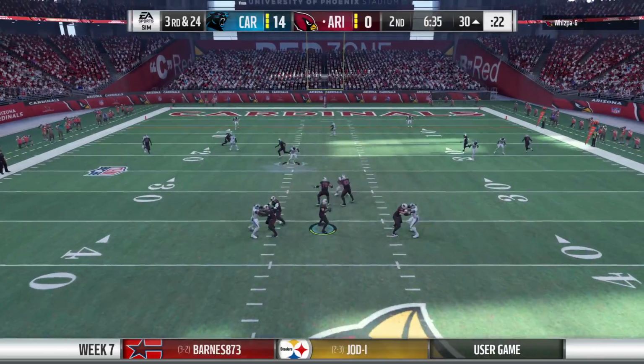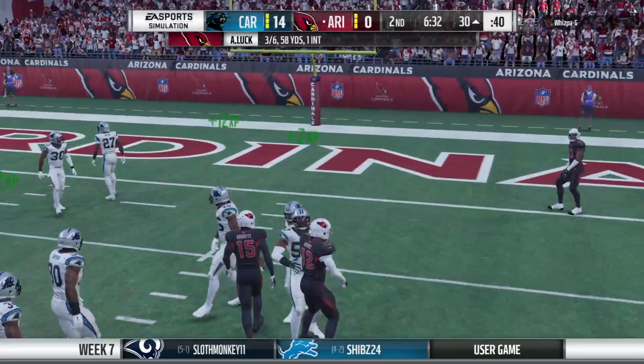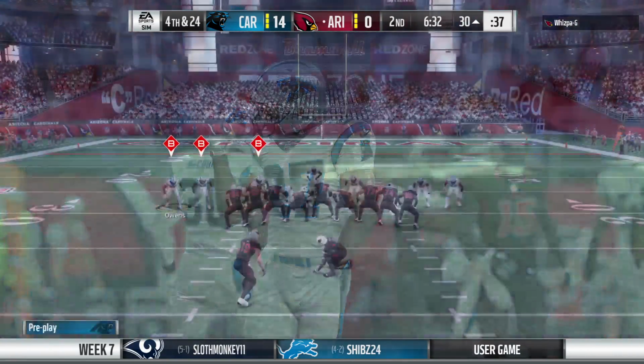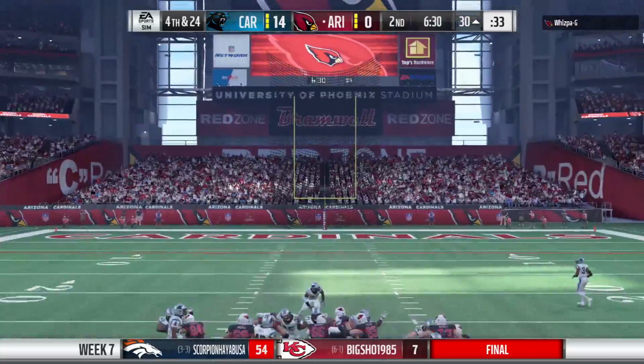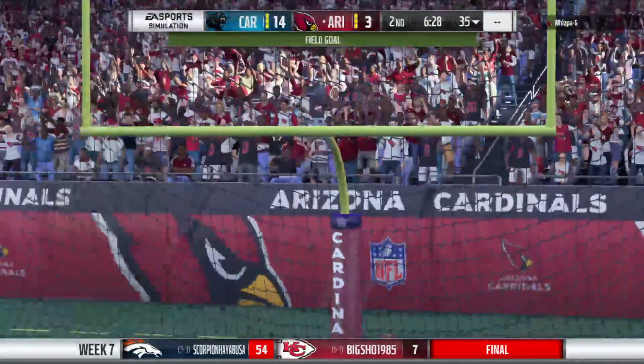3rd and long, it's Locke. And he couldn't hang on to it through the contact. Incomplete. This defense is not going to make it easy for you. They're a physical group, and we just saw it there on that play. They came in, made the contact, just as he's trying to haul it in.